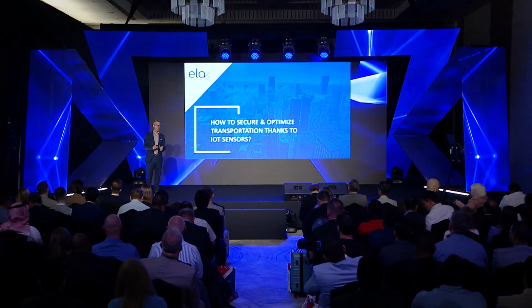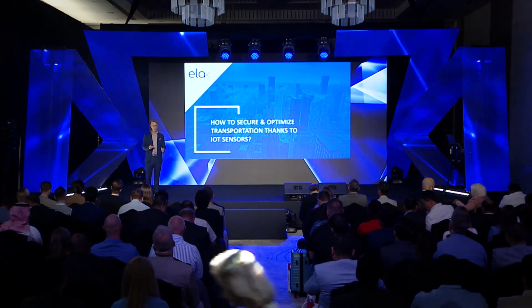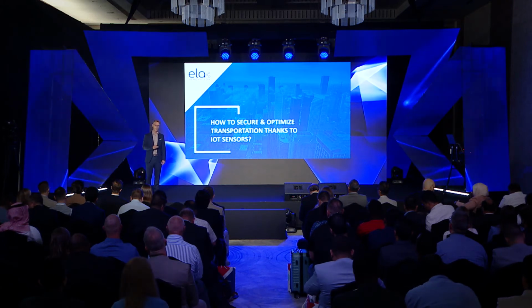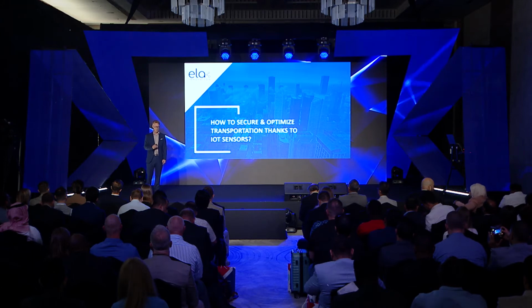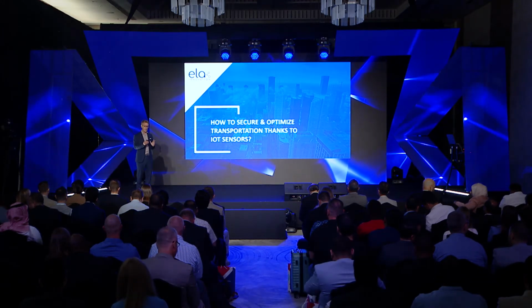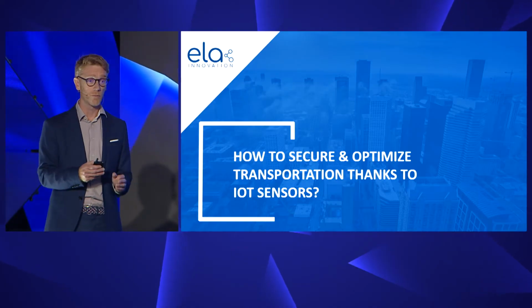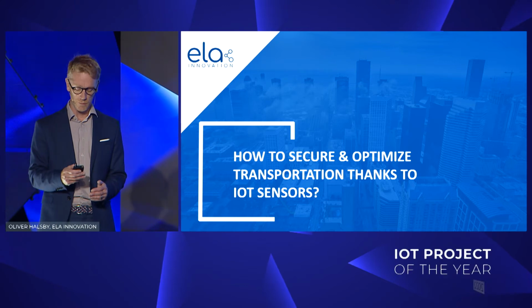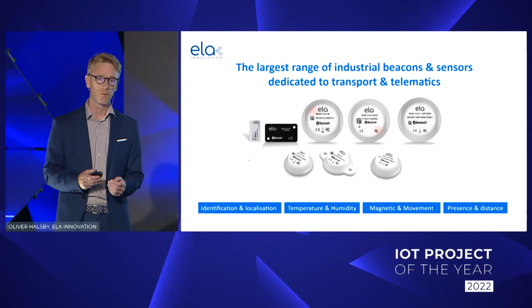What we have chosen to talk about today is a specific project, mainly in the transport area, but as you may well know, our tags and sensors are used in many industries across a number of different use cases, and I will focus on just one of them today. I think it's pertinent just to give you an overview of who we are and what we do, so that you can see how it applies to you.